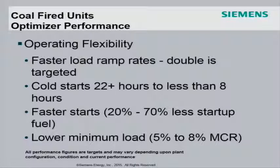Lower minimum load. There are hard stops here that may require investment in mechanical equipment or plant configuration changes on the fly. But going forward, at least from a turbine perspective, that's where you can get down. For the boiler, there may be boiler limitations as well. If it's related to controls, we can actually fix that as well. This is what we have achieved on units around the country.